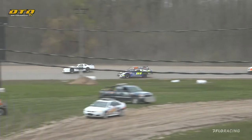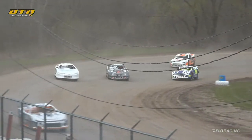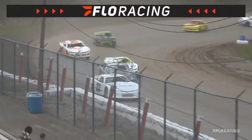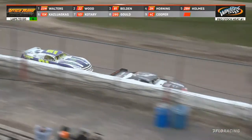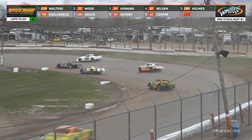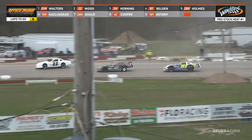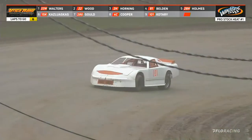Kateri gets over the bank in turn number two. Gus Gould will slide by for seventh. Meanwhile, Horning is trying to shut the door on Brett Belden for third. Cousin Luke's got the spot. Walters is driving away up front, and the 101 of Ed Kateri's problems persist. He goes around in turn number four, and our first yellow of the new season.